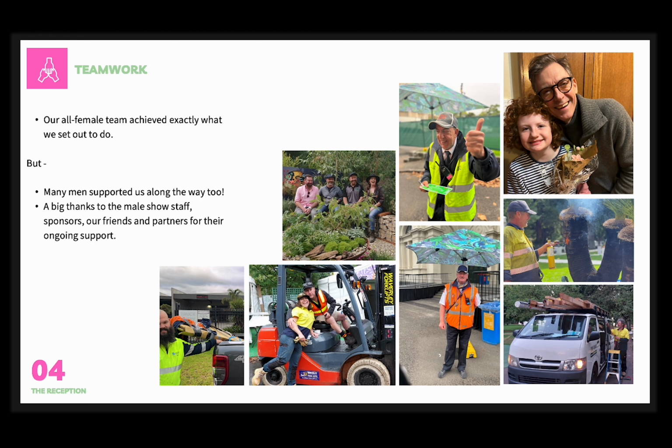The female team was amazing, but we can't forget the many men who cheered us on along the way as well. And this includes the amazing show staff and organisers, colleagues and friends who gave their generous advice, as well as our partners caring for kids and pets back at home. It would have been difficult to achieve as much as we did without their support.